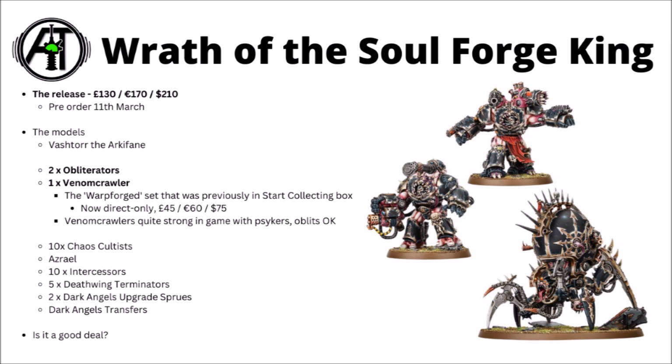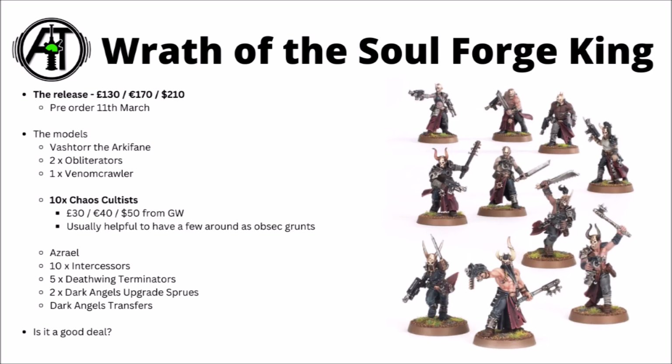In terms of money for the points from Games Workshop, this one really isn't too bad. Almost 300 points worth of models on the board just here. They definitely fit in well with Vashtorr, I guess. In-game, the Obliterators are a bit so-so at the moment, I'd say, but the Venom Crawler often appears in competitive lists, kind of handy for buffing Psychers, as well as being a good general purpose threat in itself.